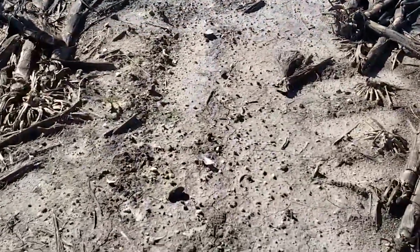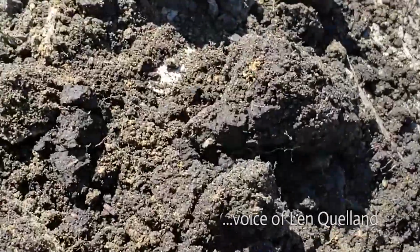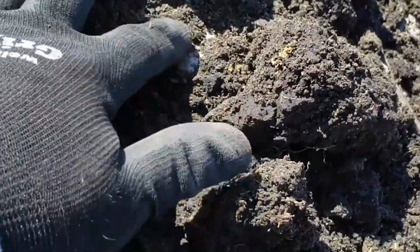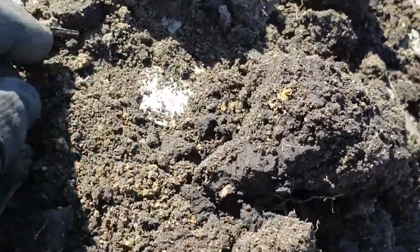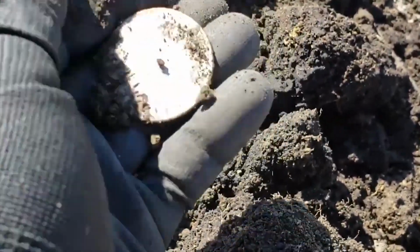I just turned this over. It was about a foot away. It hit a 98, not too deep. I have not looked at it yet, but I know it's big silver. So we're going to look at it together. Probably the biggest one I've ever gotten.